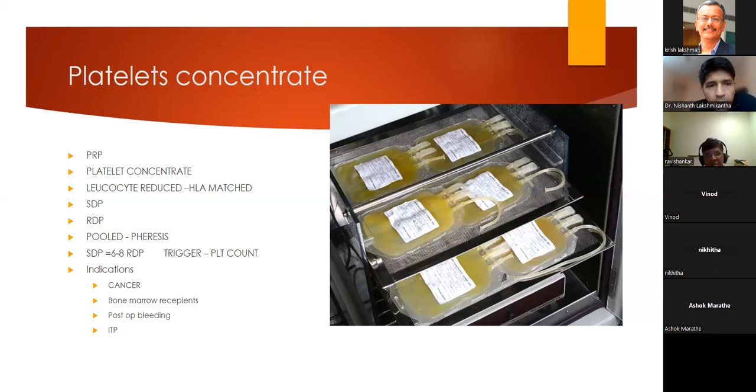Nikitha, do you have another slide on platelet, or is this the one? This is the one, sir. Before we go into that, Dr. Ashok, can you tell us what is the difference between storing a PRBC versus storage of a platelet? Is there any special equipment needed? Is there some special technique needed to store the platelets?